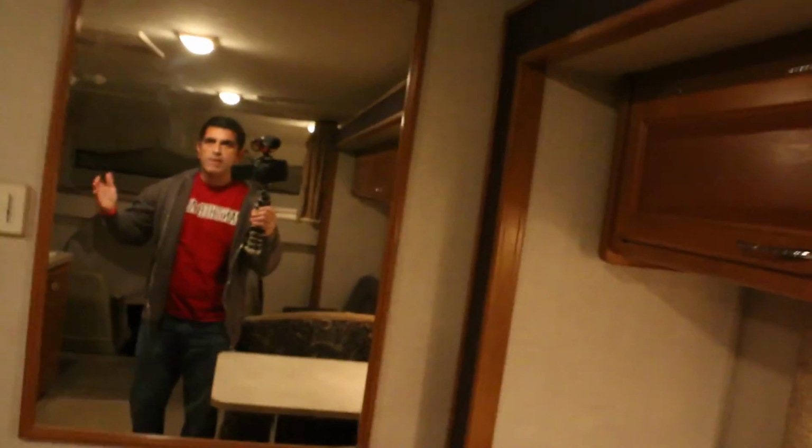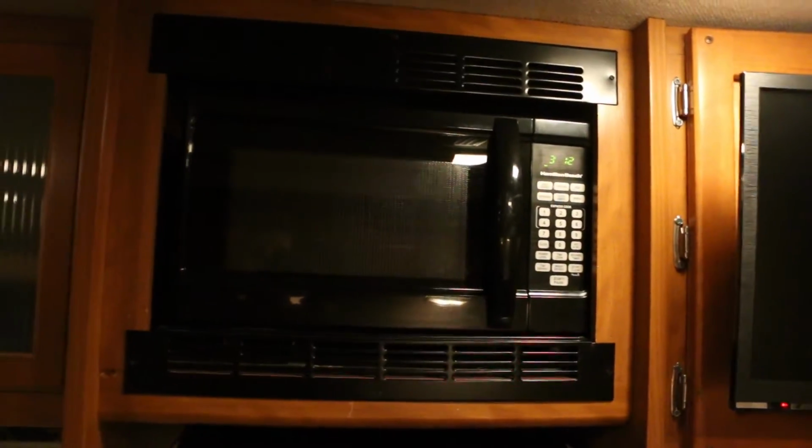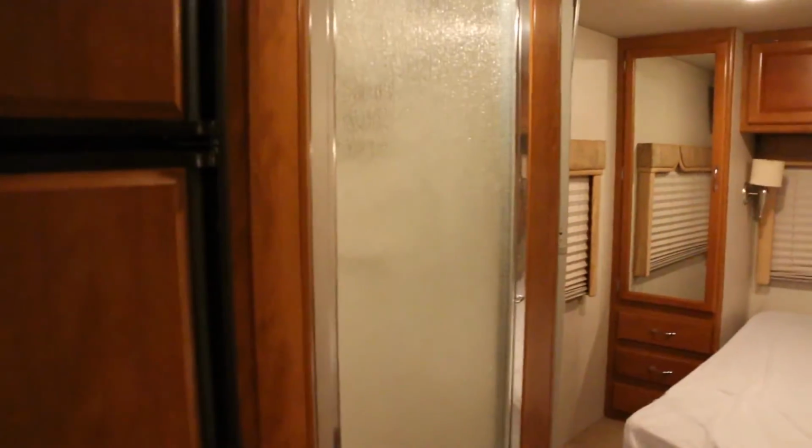These nice overhead cabinets here for storage. Got this beautiful mirror to look at beautiful people. The kitchen area has a nice size fridge with freezer. Have a microwave for what we need up here. Coffee cups, plates, napkins. And Jemima is always key. Full functional sink. Our shower.